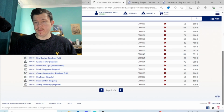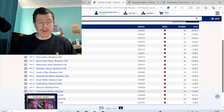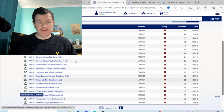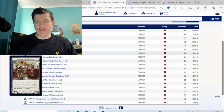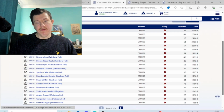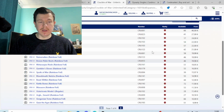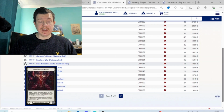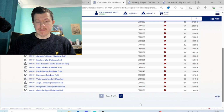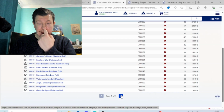So if we just stay on the first page, obviously a lot of this is going to be rainbow foils here, but in terms of non-rainbow foils, you get a couple of rainbow foils as well. Courage of Blade foil, that's pretty much kept its price. Rainbow foil, that's always been quite expensive. Magnetic Shockwave's always been a really good one. Some of these have gone down a little bit. Generally, the equipment is really good. Bloodsheath Skeleton, the non-foil version's gone down a lot, obviously because of Runeblade. But I've been selling quite a few cards from this set recently.